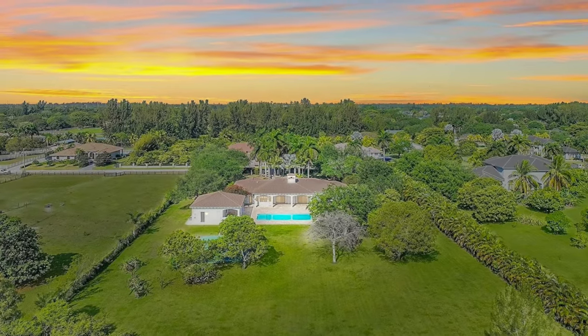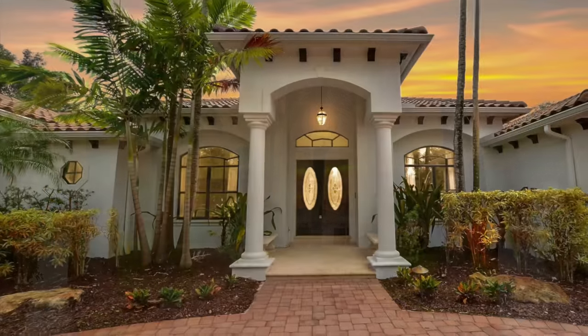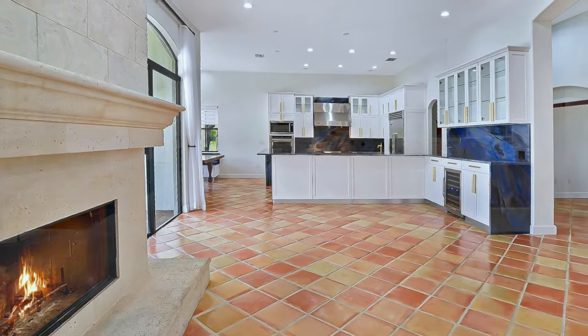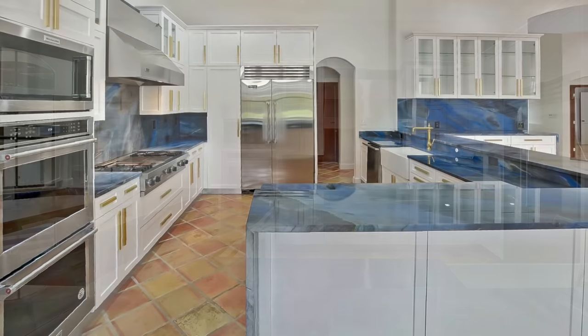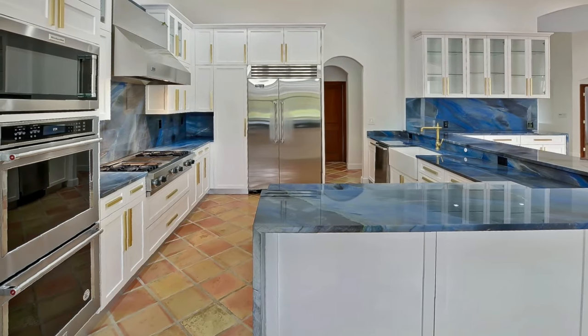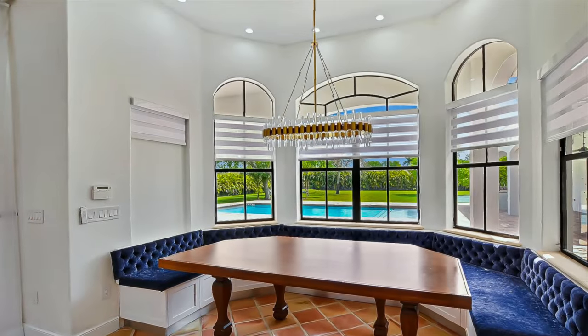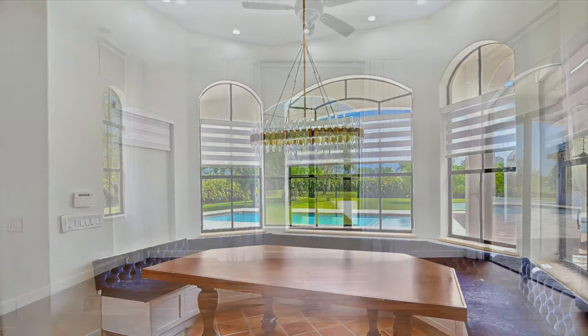This Southwest Ranches home has over 2 acres of land and has a gorgeous front entrance that leads you to soaring ceilings and a romantic wood-burning fireplace. This home's kitchen has a rare Brazilian blue quartzite counter with bar and Viking appliances, complete with a gas range. And just off the kitchen is a breakfast nook with scenic views of the backyard and pool.